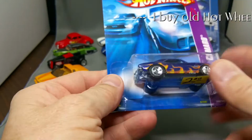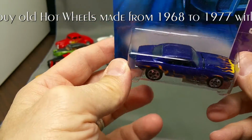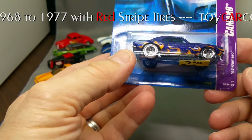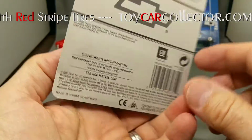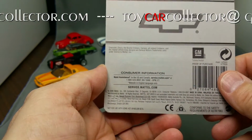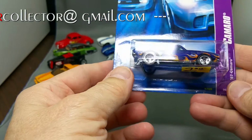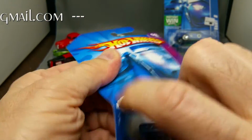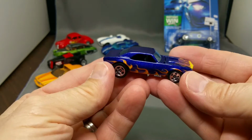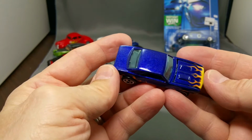All right, here's a Camaro. Look at that. Beautiful flames on it. I tell you what, anytime you have a collection for sale, Camaros always go first. Camaro is number one popular. This particular one is a 2007 new model. That's almost 10 years ago now. That's getting a while ago. There we go. 2007 Camaro, blue metal flake, just as pretty as you can imagine.